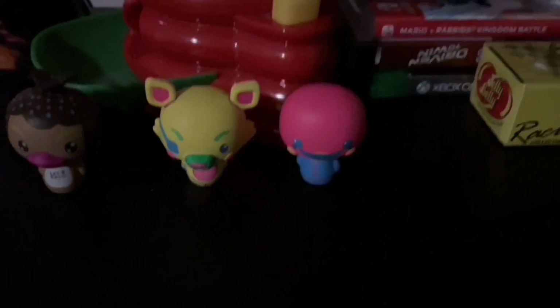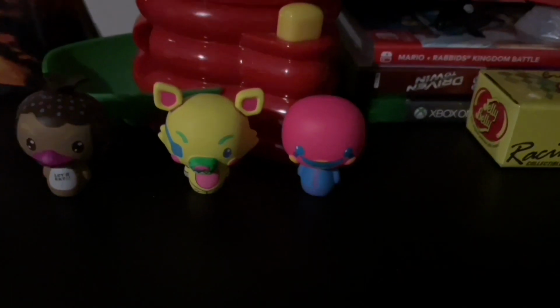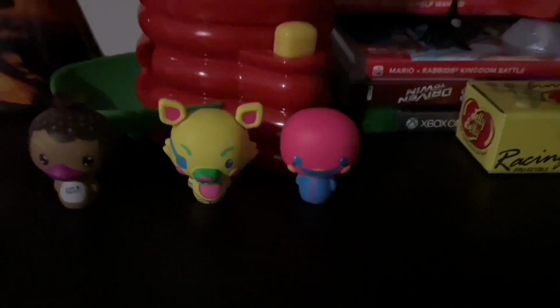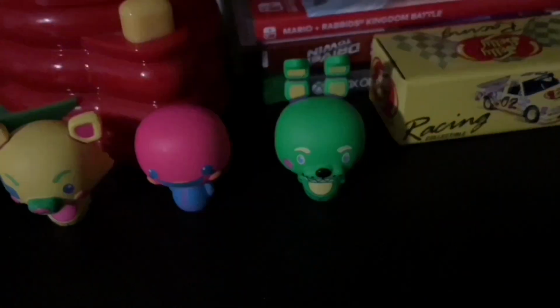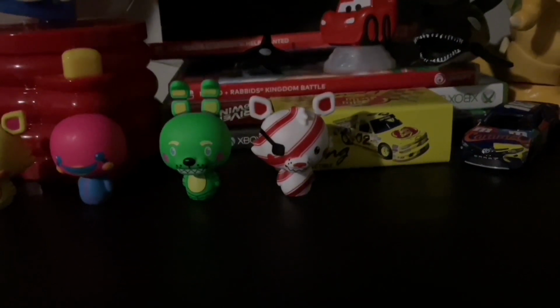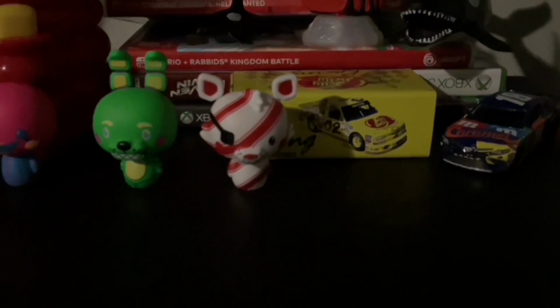Back to Yellow Foxy, we have Pink Puppet. I love how they did this. So, this is the most black light one. This is number 4. Back to Pink Puppet, we have Green Bonnie or Toy Bonnie. Very nice and cool. And green. Back to Green Bonnie, we have Candy Cane Foxy, my favorite pint size hero calendar of all time since Chocolate Chica. She looks nice and candy cane. It just looks so yummy to eat.